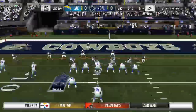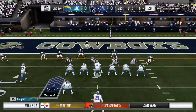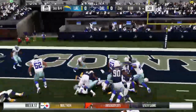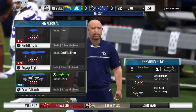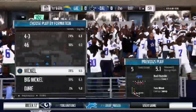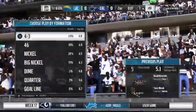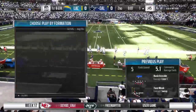Don't do left, I mean right. 10th carry now for Allen. He didn't get the touchdown, but he did get the first down. As he's tackled at the 1. He got the touchdown.